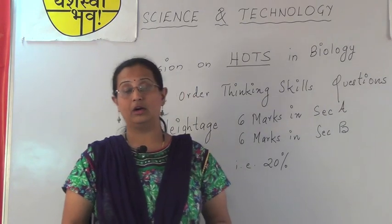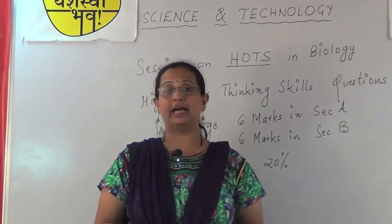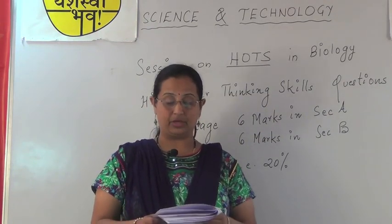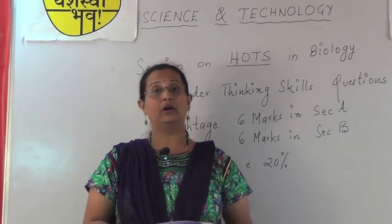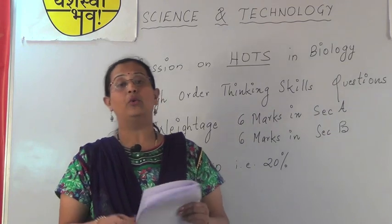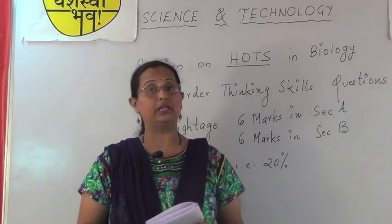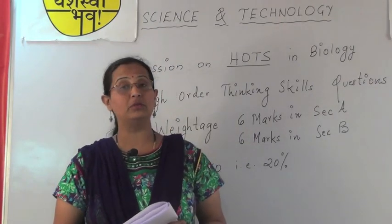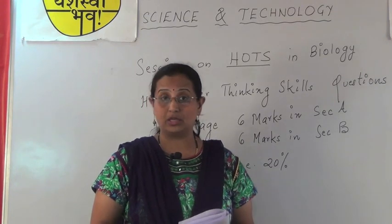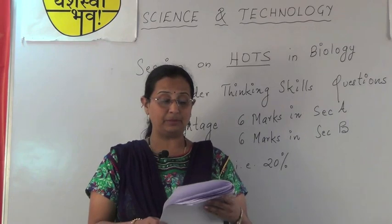Students, a different kind of hot type of question from this chapter. Observe the diagrammatic representation and answer the following questions. Here I have drawn a representation of a parent cell, that is 2n with 2n number of chromosomes, which is giving rise to 2 daughter cells which have 2n and 2n number of chromosomes. That is, the chromosomal number has not changed. Now understand the questions that are asked to study this representation.